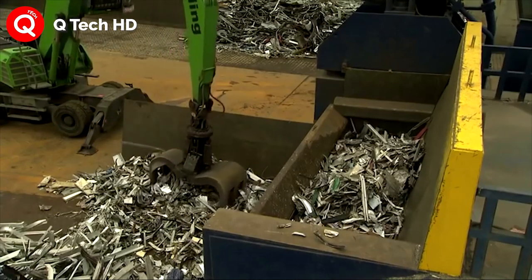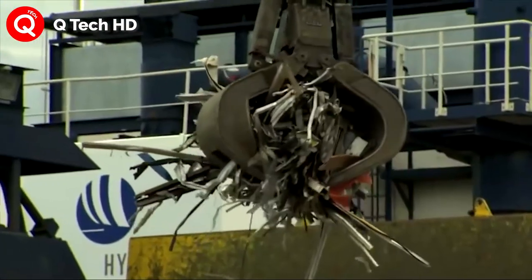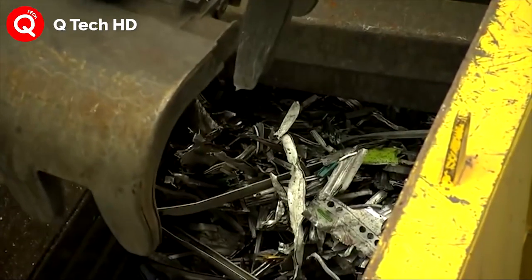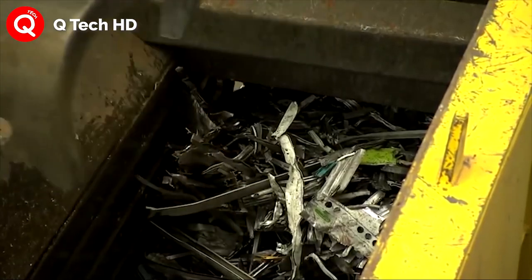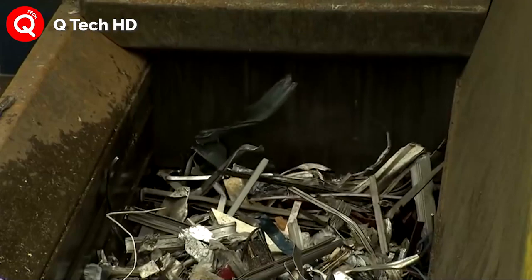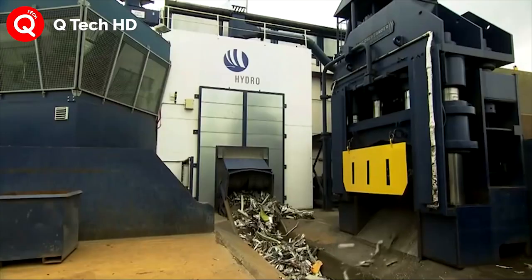In the first part of the process, shears and a conventional shredder cut up the frames. Magnetic separators and eddy current separators then extract the metal screws and hinges, as well as rubber, wood, and plastic from the material flow.